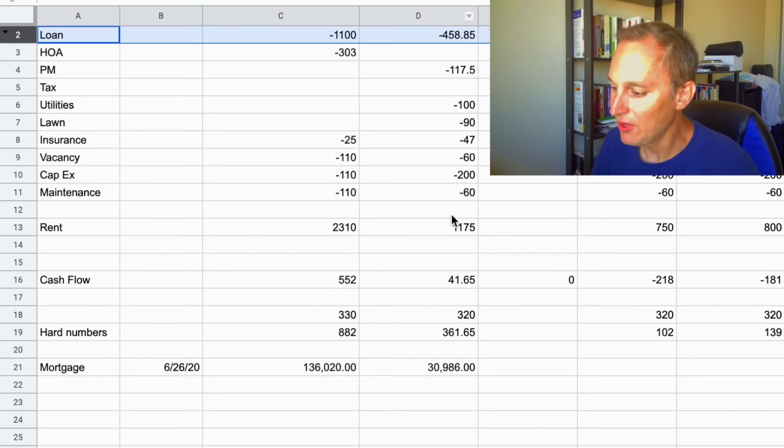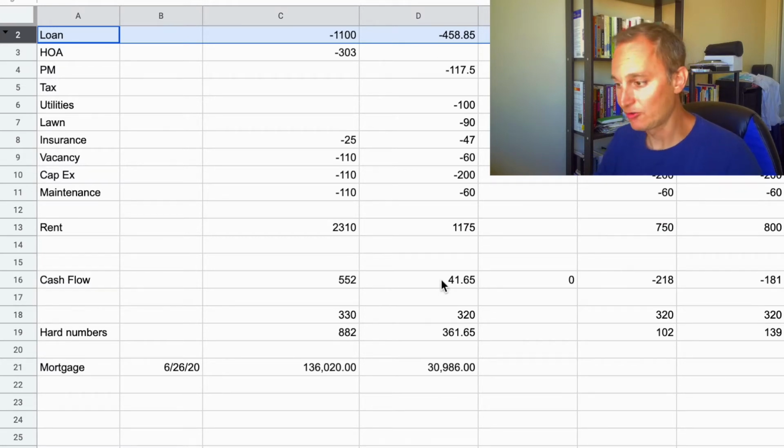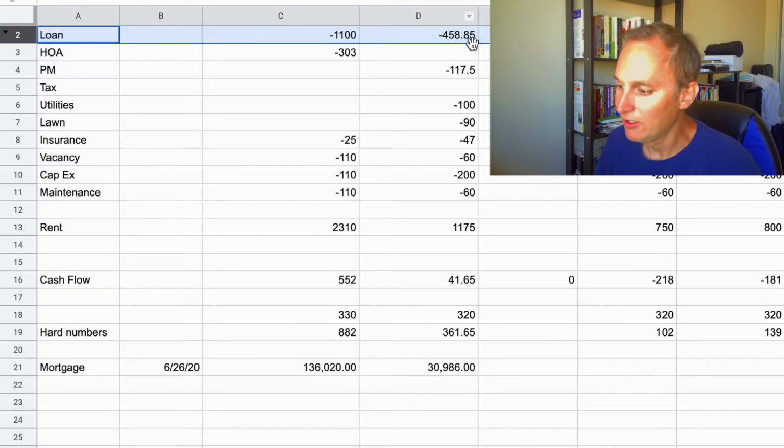So even though I'm only cash flowing $41.65, eventually this $458.85 will move down here and I will be cash flowing $41.65 plus $458.85, so closer to $500, kind of like my condo. Once again, if I remove the hard numbers, which is the $260.60, I will end up with $361.65 every month. Now, why are these numbers lower and this number higher than this one?